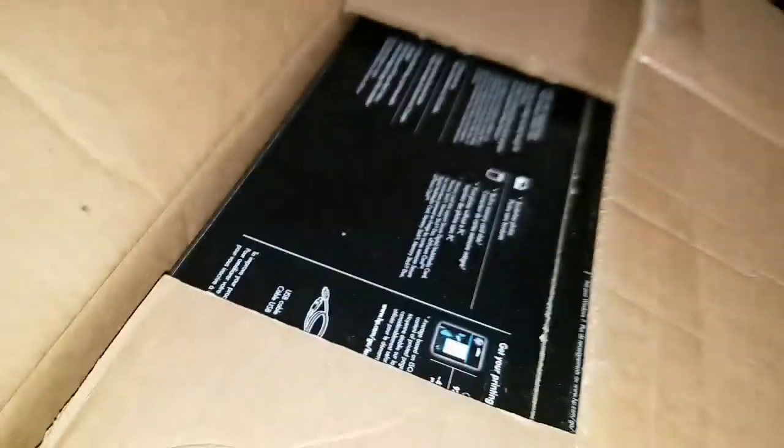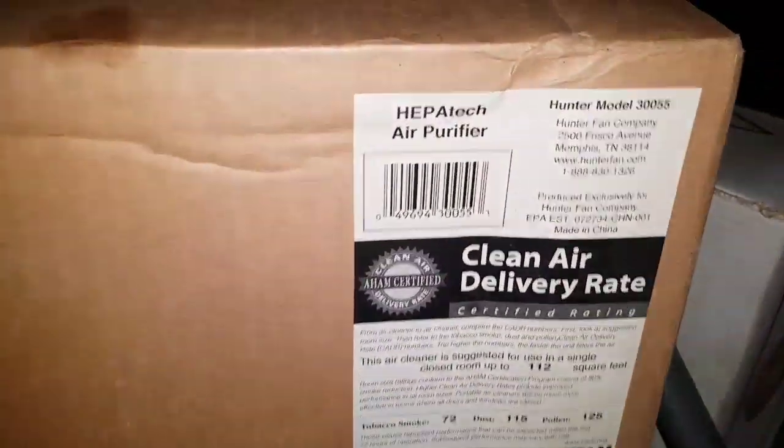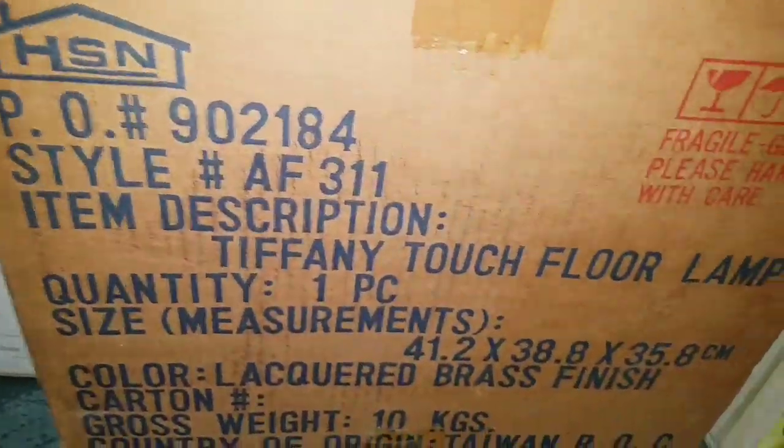Look at this. In the original shipping box, never taken out. HP OfficeJet 6500 printer. Brand new coach style lighting right there. HEPA air purifier. New light right there. I mean, there's just so much stuff. Look at this folding little crate, portable cart, surround sound system. Tiffany touch floor lamp, brand new. In the box.